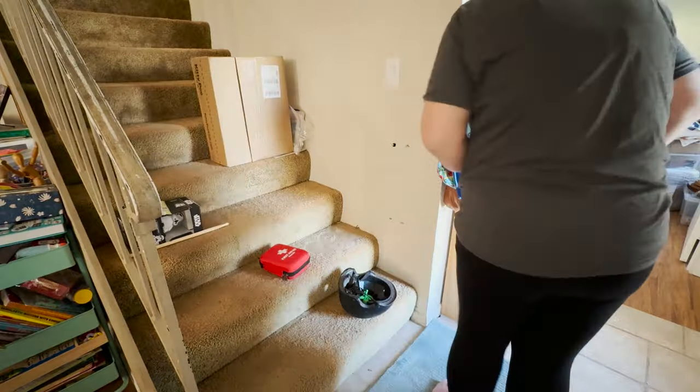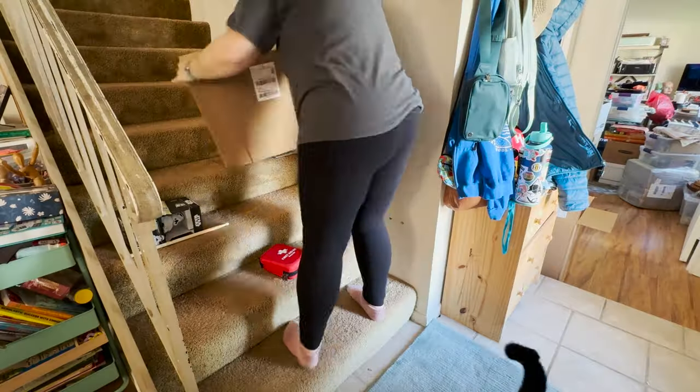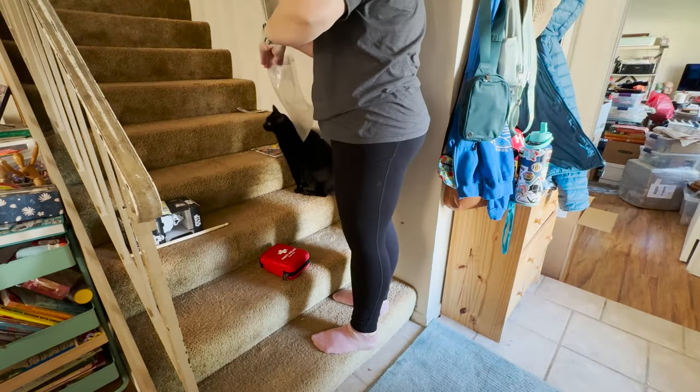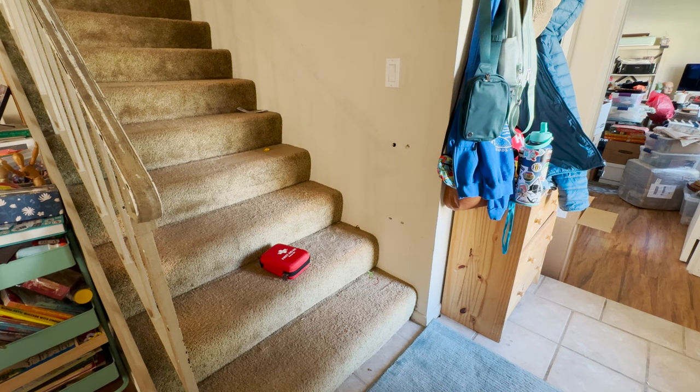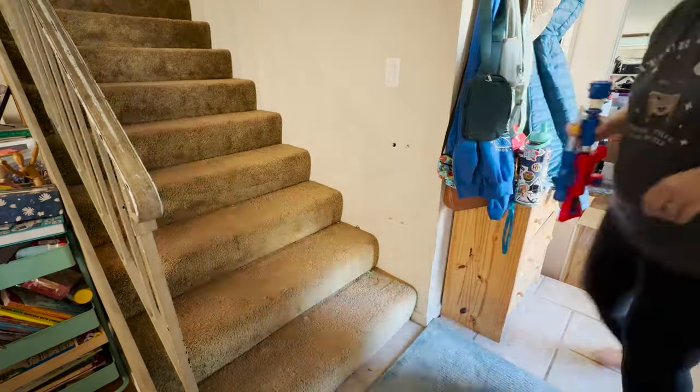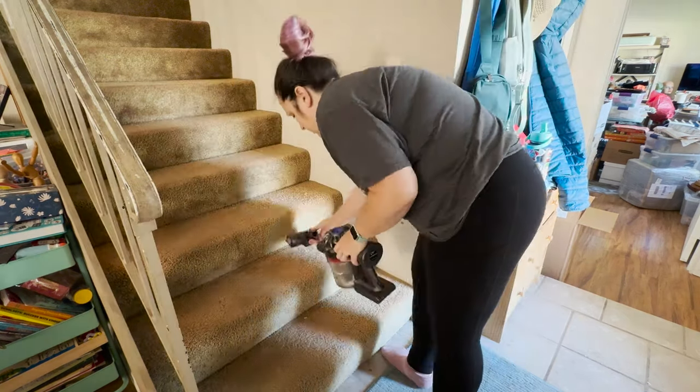Thankfully, it wasn't too bad when I started this project on this particular day. I will admit it's cluttered again right now, currently at my house while I'm doing this voiceover. This is just an area of the house that I have realized is always going to get cluttered. People are always going to just put stuff on the stairs, but as long as I stay on top of it and clean it often, it's manageable.